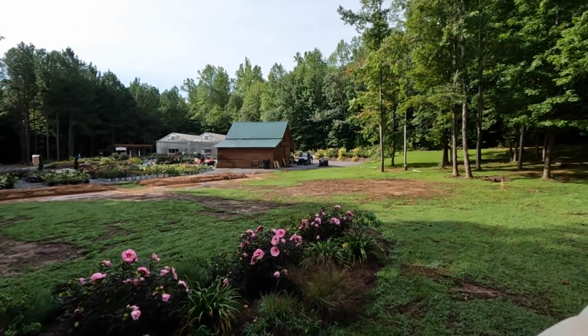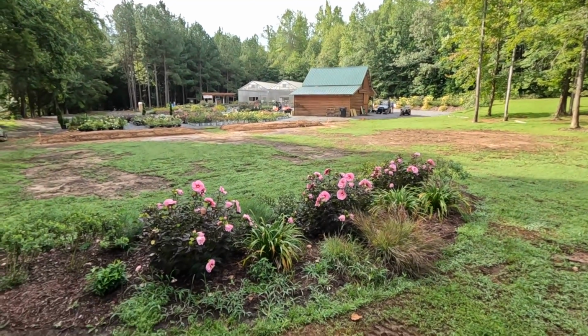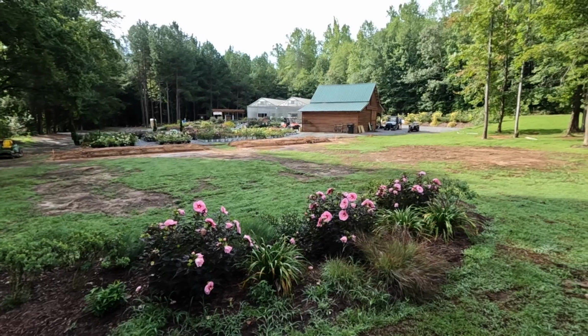I actually have a bird's eye view. Jackson lifted me up in the Bobcat, so we can see exactly all the fun things that are happening here. So let me show you. We are right here, of course, above the 15 perennials for the south flower bed here at the Proven Winners Signature Garden, the future home rather.